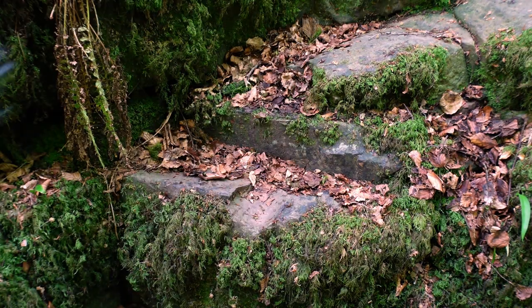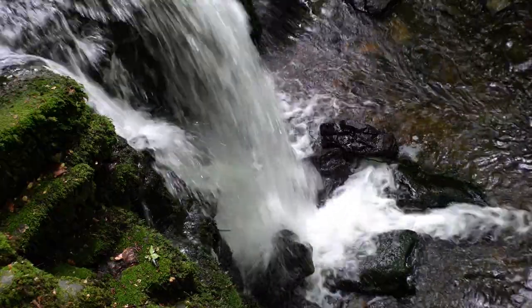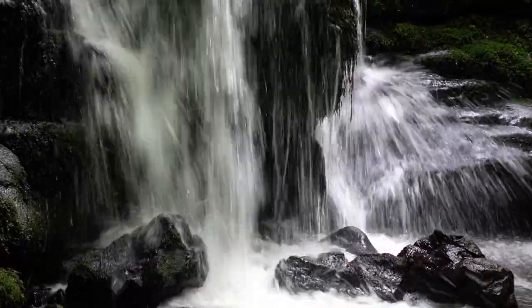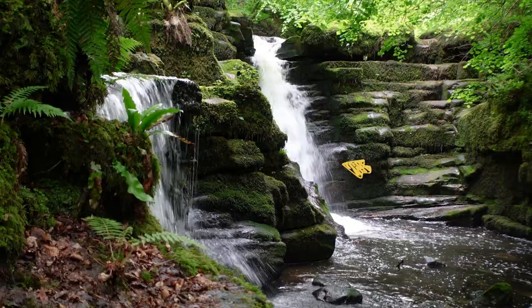So I have very carefully scrambled down these rocks to the base of our first big waterfall. The view is much better down here than it is from up top. We've got two waterfalls, a big one on the left here, and then a second one which is hiding around a little corner on the right there.